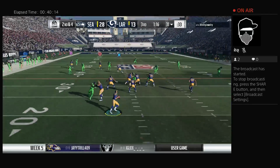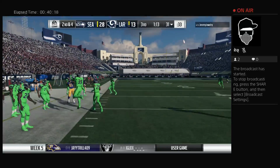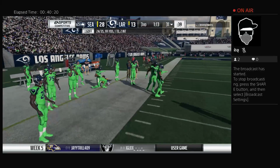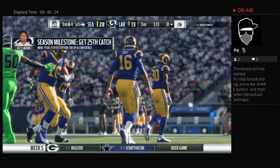A play fake to Gurley. Now Goff. And his throw here's incomplete. Gerald Everett is tight end, the intended receiver, and it's 3rd and 4.